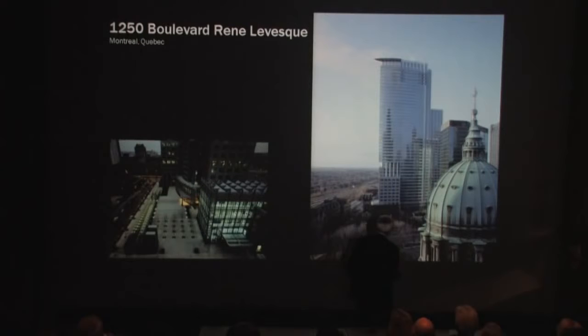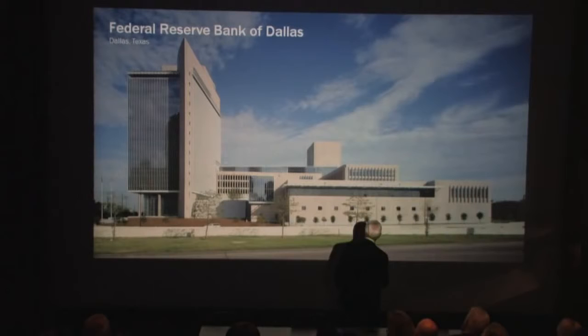At the same time, we got selected by IBM to do their headquarters in Montreal. And this won the top building in Canada for the 25-year award. I once stood there, I kid you not, but the pool was empty, so I didn't jump. Quite a dramatic building. We were also doing other buildings in the U.S. at that time.